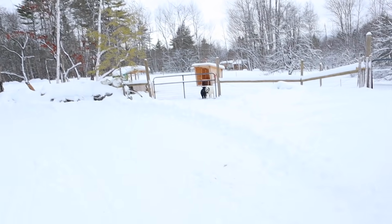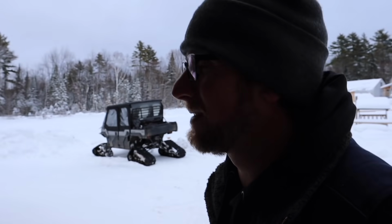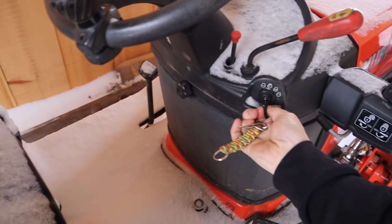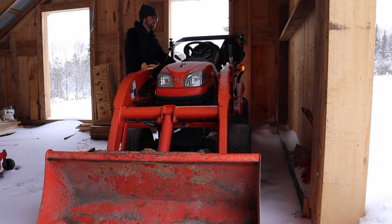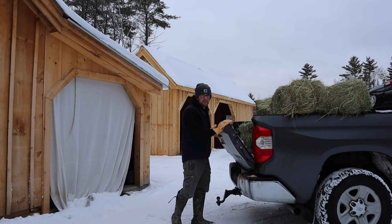We made it back to the homestead. We need to unload our hay, but before we do that, let's get the Kubota running. We have some snow over here that we need to clean up. What are you doing, Ivy? You're a little man buddies today? We haven't used the Kubota in quite a bit, so we better let it run for a while. Oh, she's covered in snow. While that warms up, let's get this hay put away.